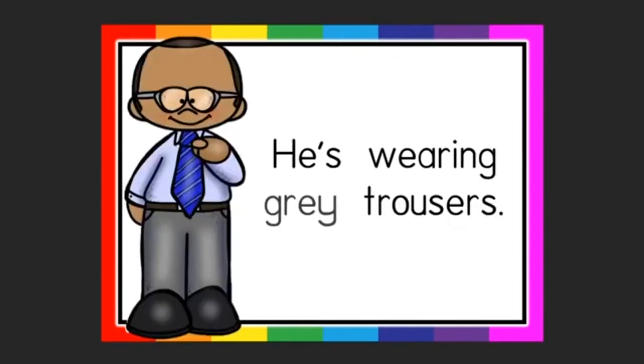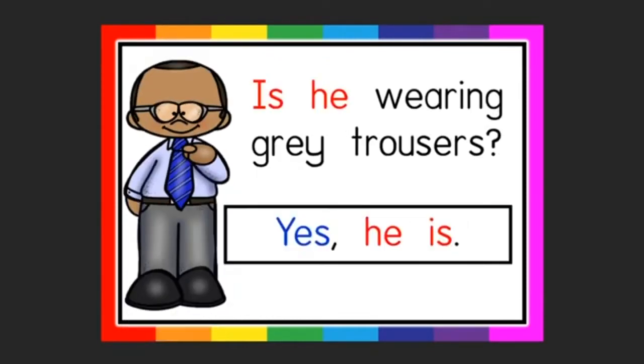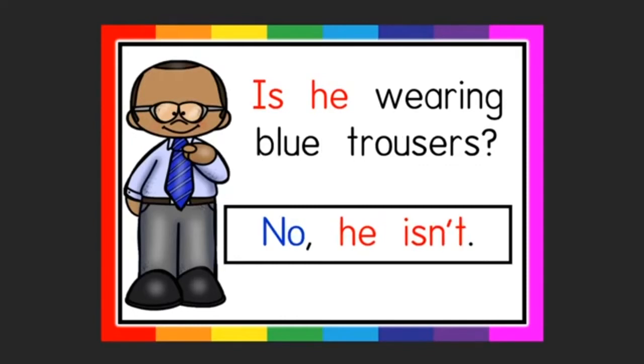He's wearing gray trousers. Is he wearing gray trousers? Yes, he is. Is he wearing blue trousers? No, he isn't.